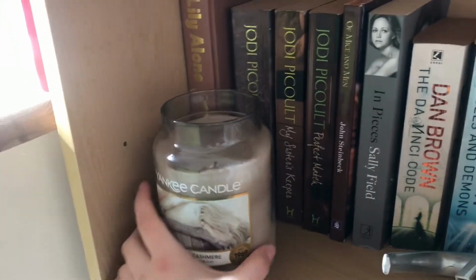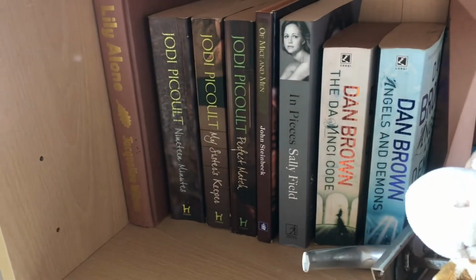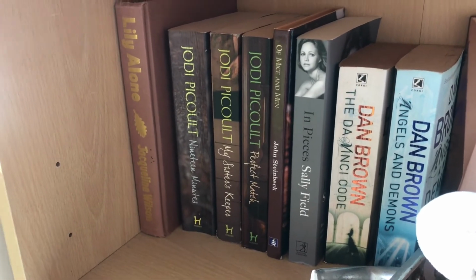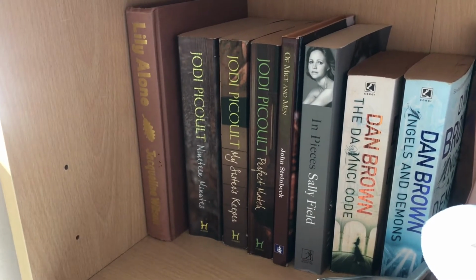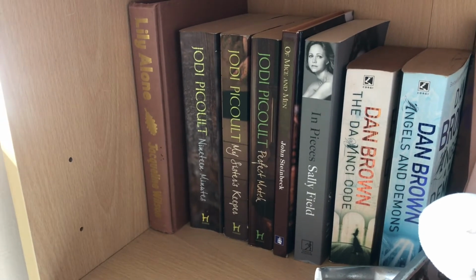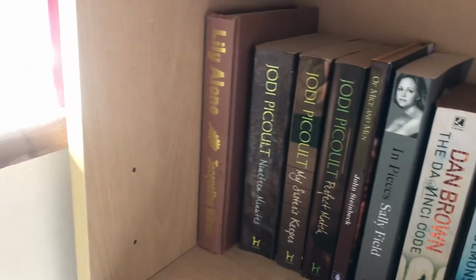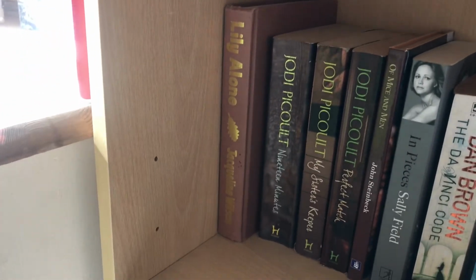Then we have another Yankee Candle, and we have In Pieces by Sally Field, Of Mice and Men by John Steinbeck, three Jodi Picoult books, perfect, match my sister's, Keep It, and 19 Minutes. Then we have Lily Alone by Jacqueline Wilson.